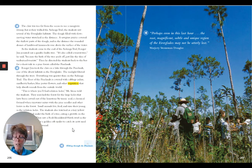"This is where you'll find solution holes," Ms. Stone told the students. They searched the forest for the large holes that had been carved out of the limestone by tannic acid, a chemical formed when rainwater mixes with the pine needles and other leaves in the forest. Small animals live, feed, and raise their young in the solution holes.